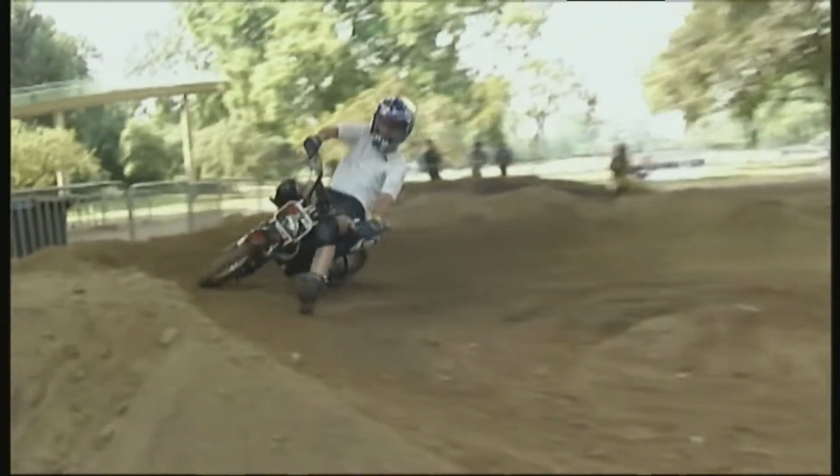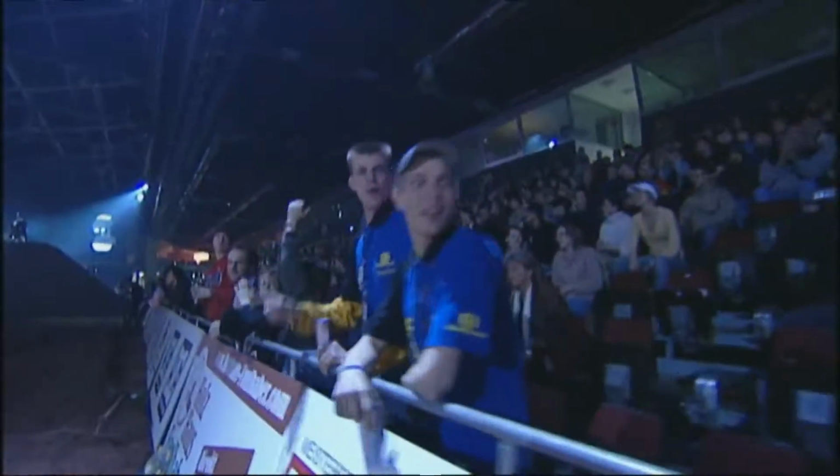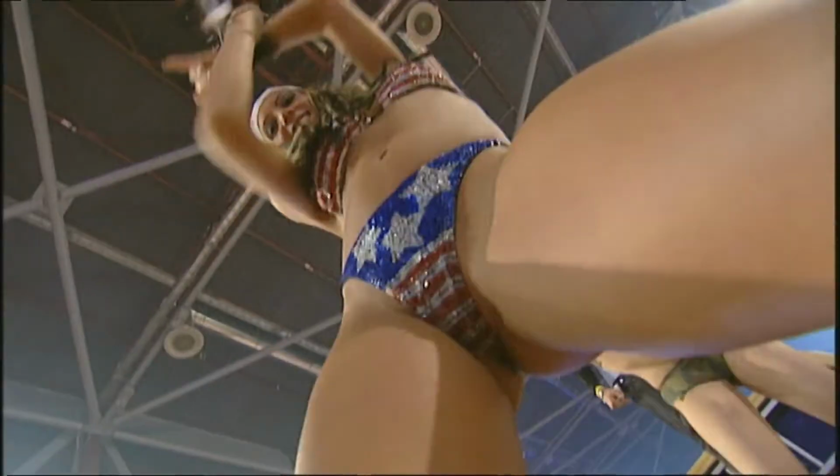Crazy guys on small bikes, a trend from the USA. The skate and BMX scene in Germany is discovering mini bikes. Basti Walter, professional motocrosser from Berlin, is a pioneer. We know Basti as the several-time winner of the Night of the Jumps.